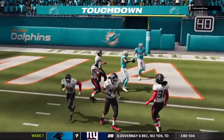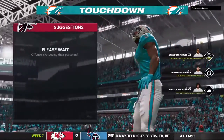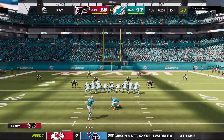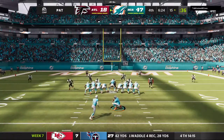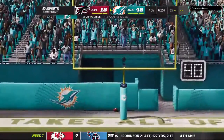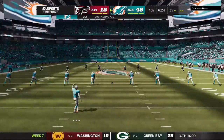This is caught. Touchdown, Dolphins. Jamar Chase with his 2nd touchdown of the game and 5th on the year. And the Dolphins look like they're about to put an end to their 2-game losing streak as they add on to their lead. Prater for the extra point, and the lead will swell by 1 more.